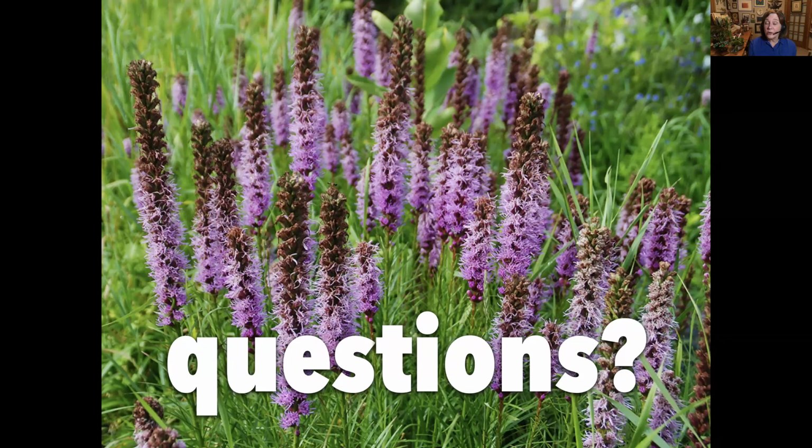So that's where those botanical names come in handy. When you get a plant tag or order from a catalog, saving those for future reference is really helpful when you're looking for more information. So I'm glad you asked that. Great question.